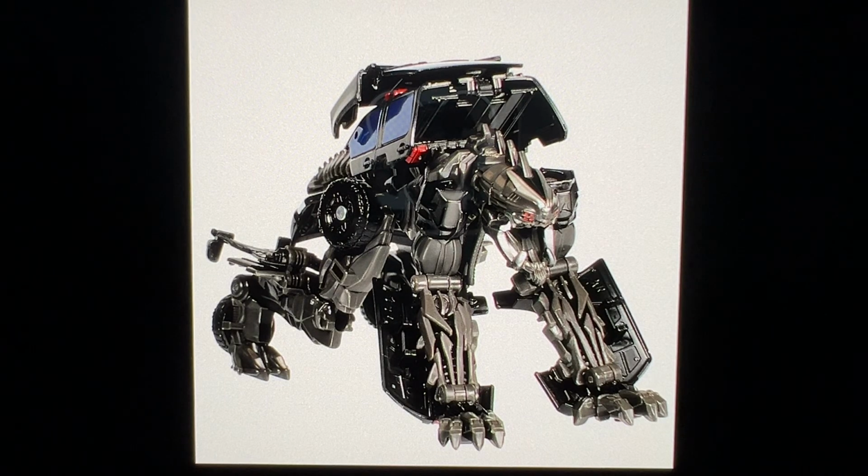Dark of the Moon, I just hated that movie for some reason. I don't know why. I loved Revenge of the Fallen, but Dark of the Moon just didn't sit well with me. But one of the cool things about that movie was this hound. One of the berserkers was actually a Cybertronian hound that turned into an SUV. That was pretty cool. And I might just go ahead and get this one.